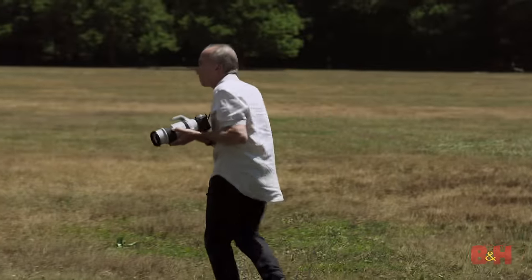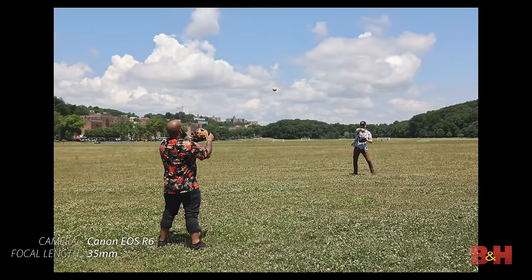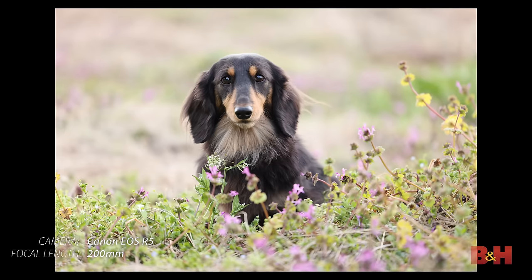I went through SLRs into DSLRs and have transitioned into mirrorless over the past 5-6 years or so. Both of these cameras transitioned really beautifully. And I think it's important to note that none of us actually saw these cameras before we showed up that morning. So we just went out and played for the day.